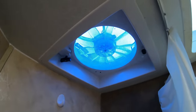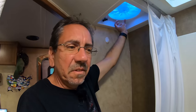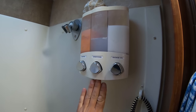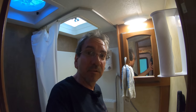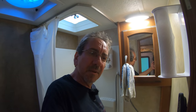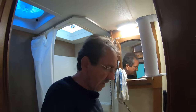Of course, that's the fantastic vent. That used to be one of those, as I said, the ones that had a tiny little fan. And what else? This is a shampoo, conditioner, and shower gel dispenser, which right now, the conditioner, I'm using it for hand soap, because we don't use conditioner as much, and that conditioner was getting old and kind of gross.